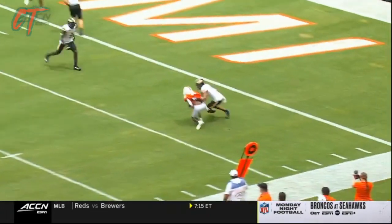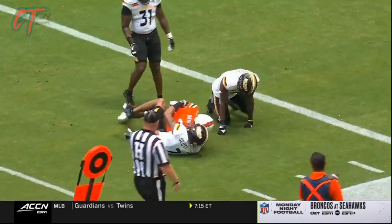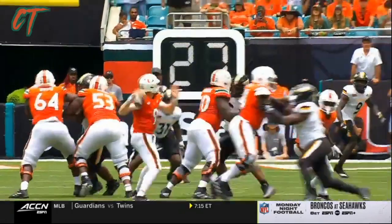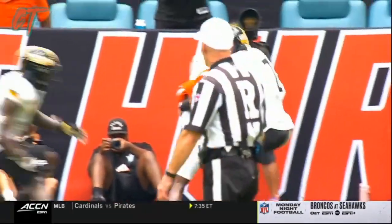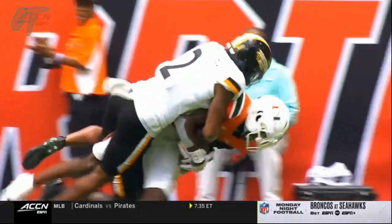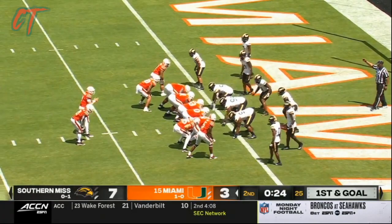Good protection up front, and good catch. Good job throwing it in front of the receiver. Kind of looked like Eric Scott was a little bit winded on the route, but good job of keeping him out of the end zone. Anytime you can force an extra play, you want to do that defensively.